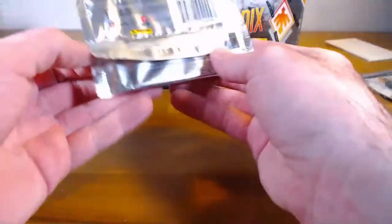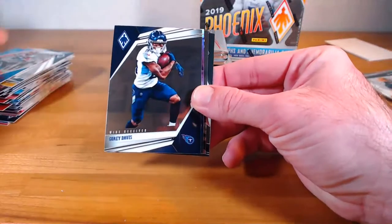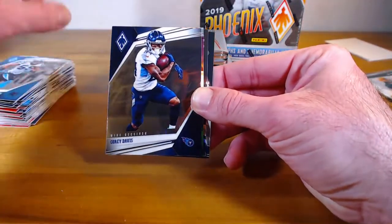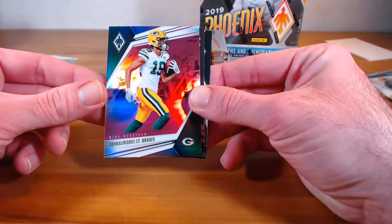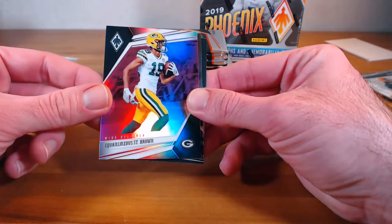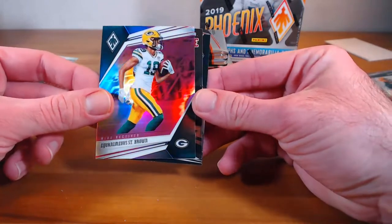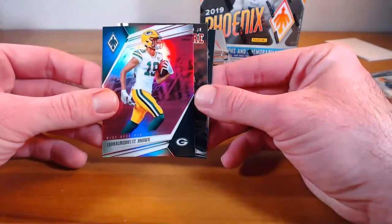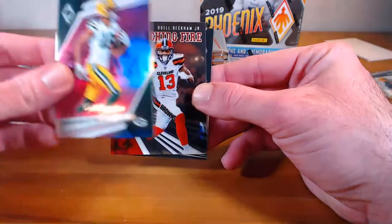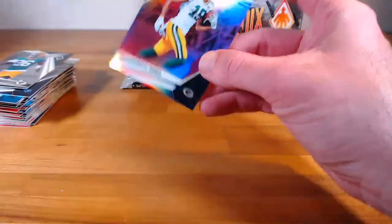149. Oh, that one felt so close. I thought that was gonna rip. There we go. Corey Davis. I've not seen his name spelled out. I'm not going to try it. St. Brown for the Packers. That's pink, out of 199. Beckham, Catching Fire, and Darnell Savage Jr., rookie, Packers.